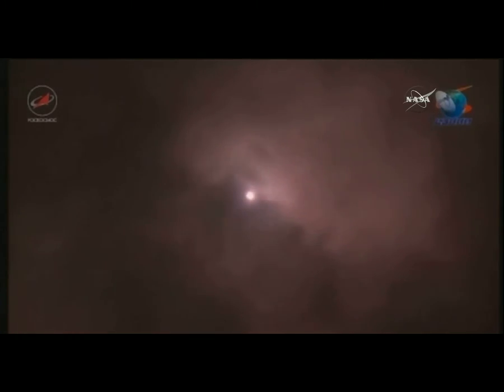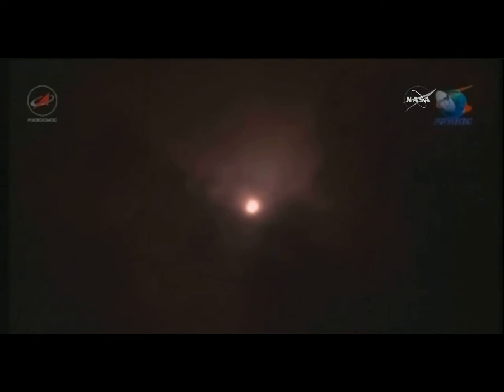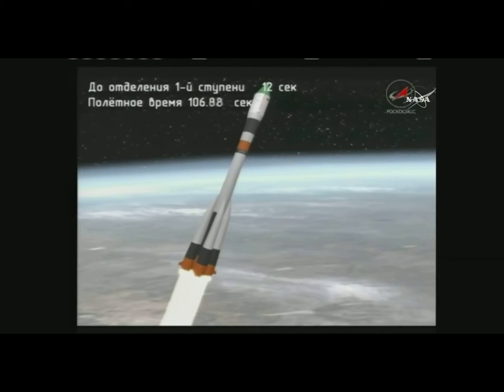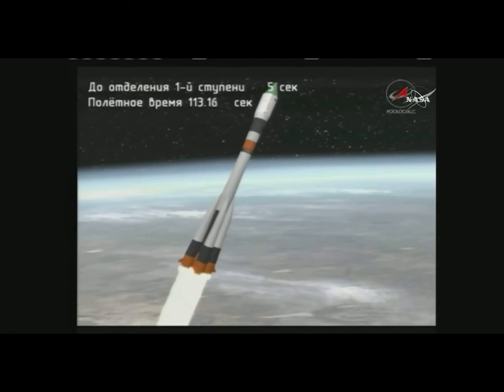All vehicle parameters reported performing perfectly. 1 minute 15 seconds into the flight. Everything continues to perform nominally on the first stage performance of the Soyuz booster, with the Progress 65 cargo craft encased in the upper stage of the Soyuz. We're coming up on solid booster separation and first stage shutdown.